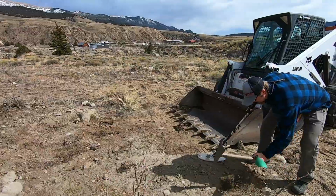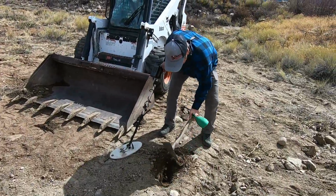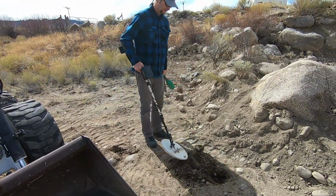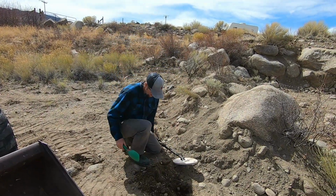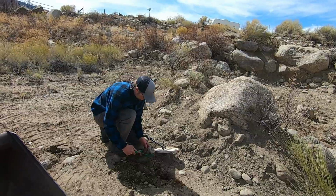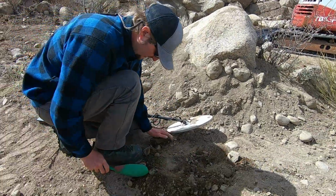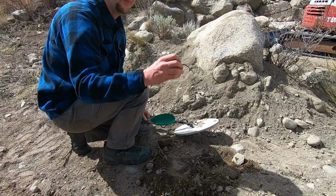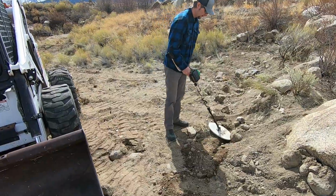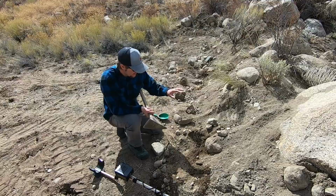Hard ground. It sounds a little bit bigger, but not quite as big as that nut. Yet another rusty nail. Yay! At least we're saving our truck tires. True. Well, it's still down in the hole. This looks promising to me because this is fresh dirt moved, and the signal is just getting louder as we go.